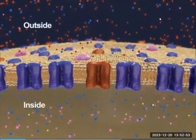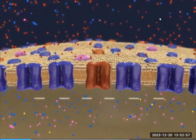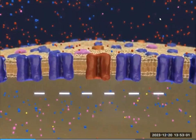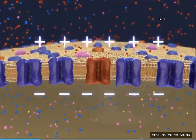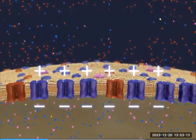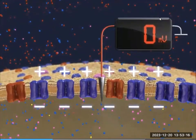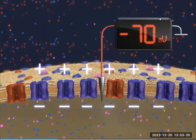Further, a resting neuron has a greater negative charge on the inside surface of the plasma membrane and a greater positive charge on the outside surface. This partitioning of charge creates a voltage difference across the membrane known as the resting membrane potential, which can be measured using a voltmeter. On average, an intracellular electrode will read about minus 70 millivolts.